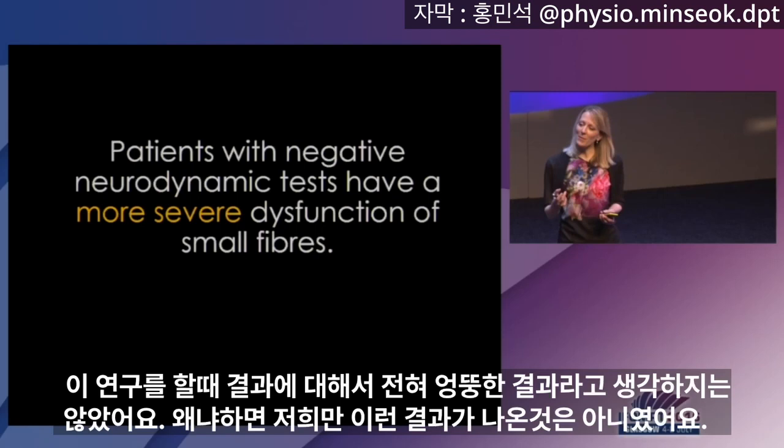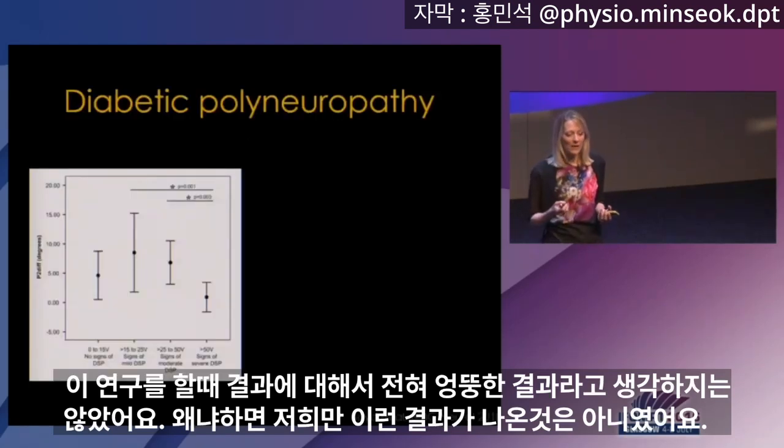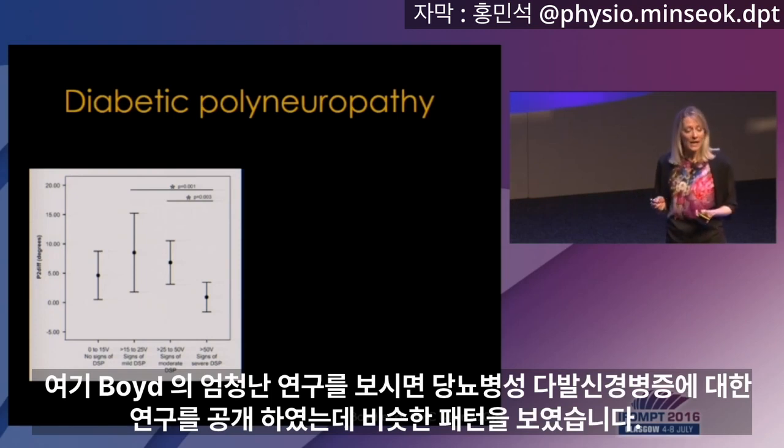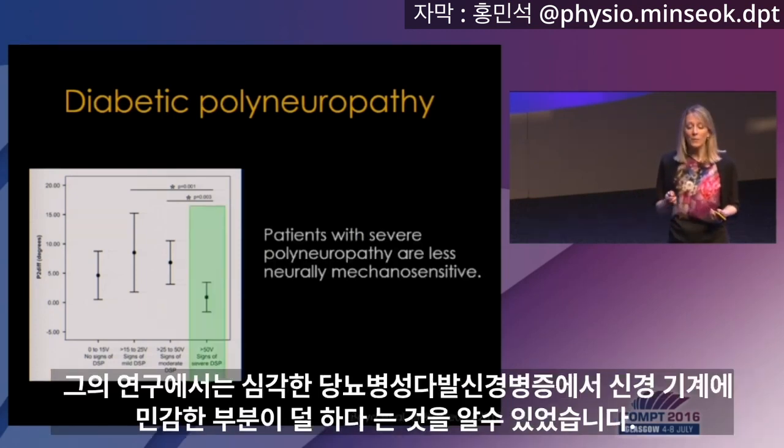And at the moment, it remains speculative, but we believe that this is true simply because we are not the only ones that report that. There's an elegant study by Boyd that has been published in patients with diabetic polyneuropathies, and he finds a very similar pattern. The patients with severe diabetic polyneuropathy are less neurally mechanosensitive.